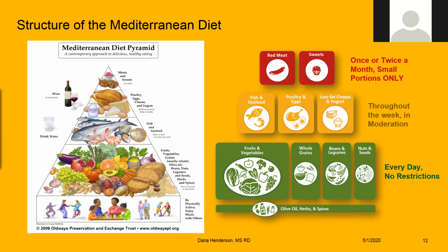So thinking about this, the best depiction of this eating pattern is typically the pyramid. Some of us are familiar with the pyramid from the old dietary guidelines of the United States, but this is the one that they use when describing the Mediterranean diet. As we can see, we're looking at a base of positive physical activity, interactions with others, social engagement, and then we're working up into the foods that we should be eating most often. Typically things like our fruits, our veggies, our whole grains, beans, legumes, nuts, and seeds. We want to emphasize that these are the things that we really want to be eating every single day without any restrictions.